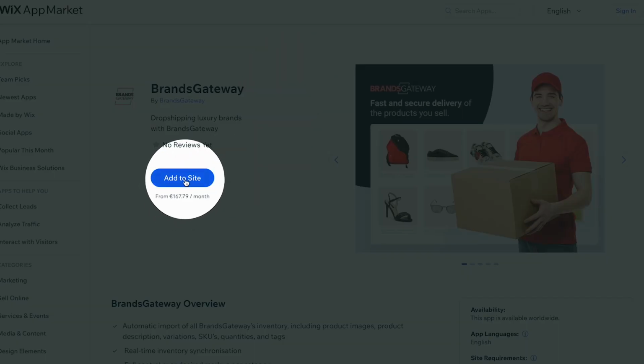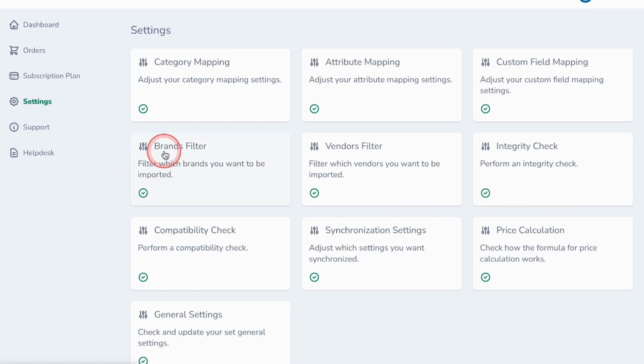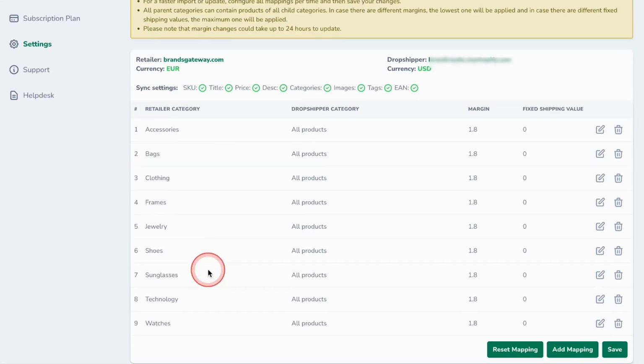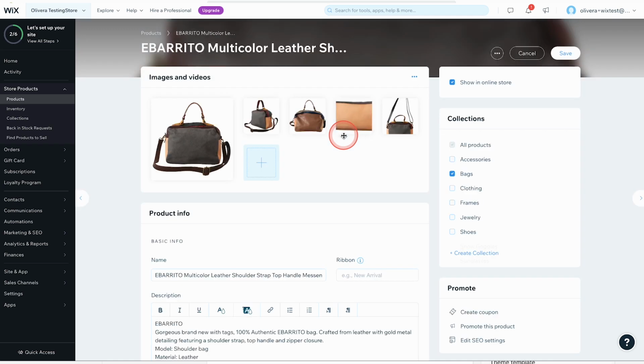Now that you know who we are, you might be wondering, how do I get started? Let's walk you through that in this step-by-step guide. Start by installing our Wix app and choosing your desired plan. After installing the app, simply select the brands and categories you wish to sell. Add your desired markup and import to your Wix store in a few clicks.